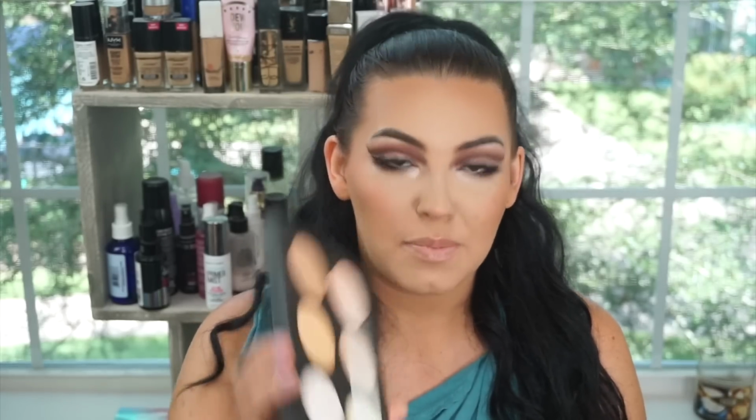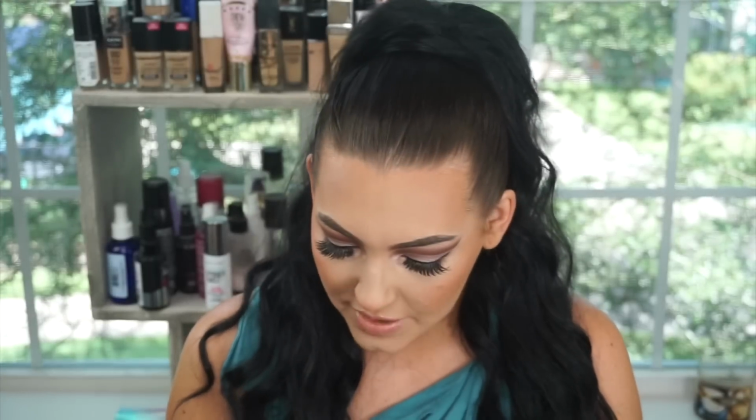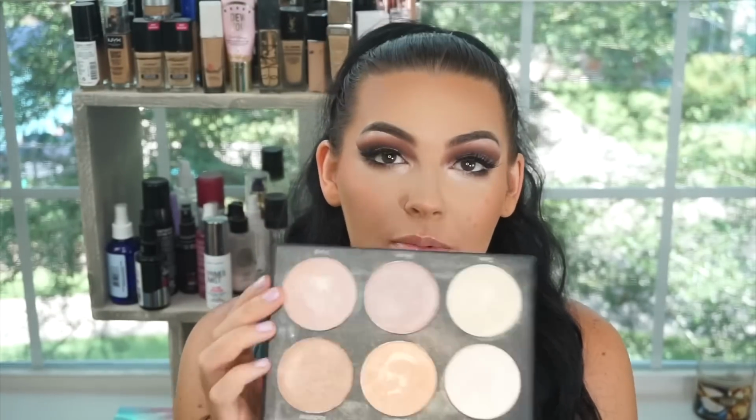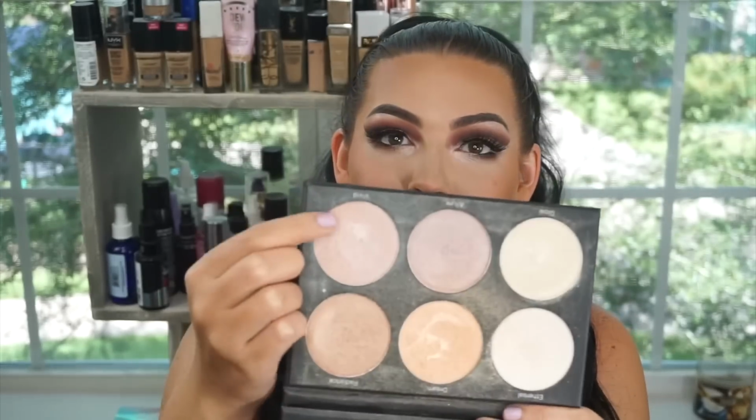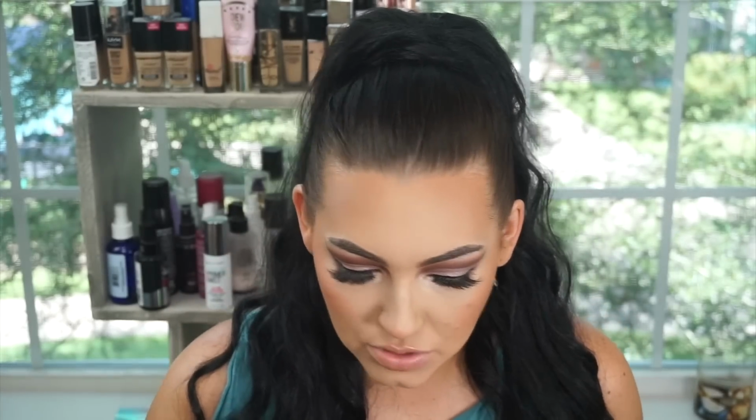I lose everything. Okay, so I used this BH Cosmetics Spotlight Highlight Palette for my inner corner, and I've never used this one on my face, but I've really liked it on my inner corner, so I'm going to use it on my face. I've used this palette, but I normally use these three, and I'm going to use this one today. I thought it would be too dark for me, but it's pretty light. These highlights are really, really nice.